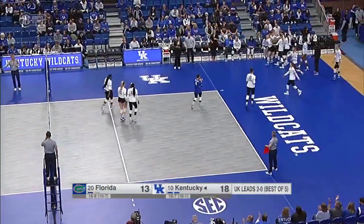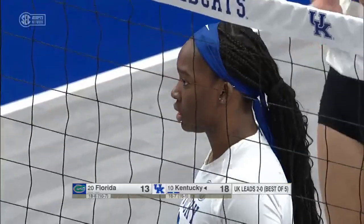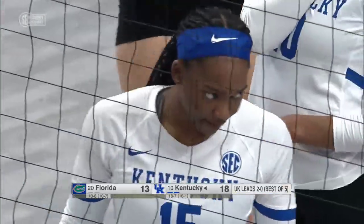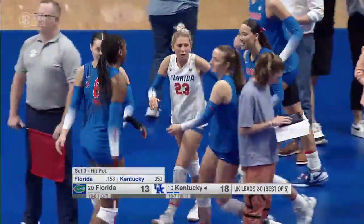And Florida will burn a second timeout here. That could be potentially their last of the match. Kentucky out. There's just so many different variables to RPI, so every set, every point matters. And for Florida right now, getting every point and even trying to get this set on Kentucky can help their RPI immensely. That's the story of the third set right there.